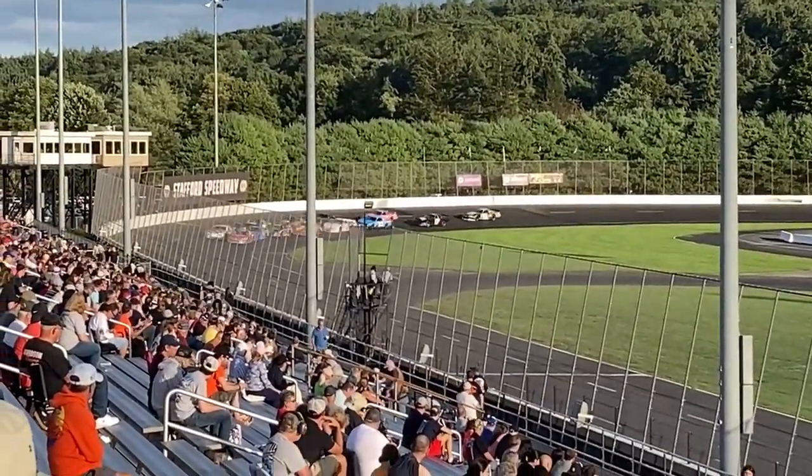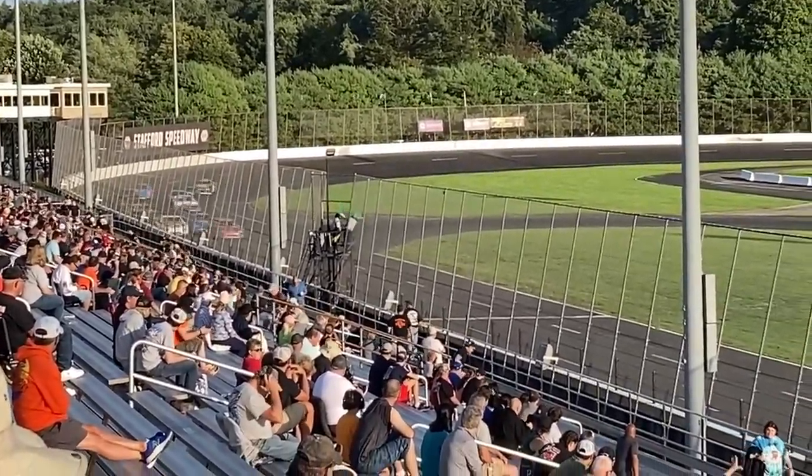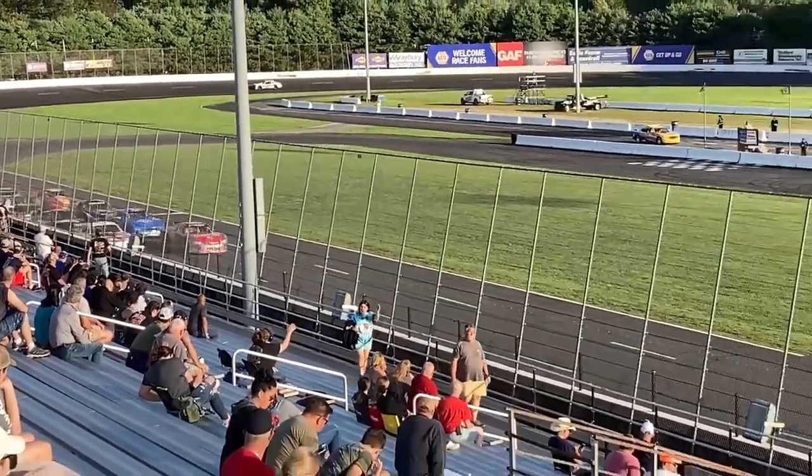Here we go. 14 cars, 20 laps. The first feature of the night is underway. Gary Patnam gets the pole.